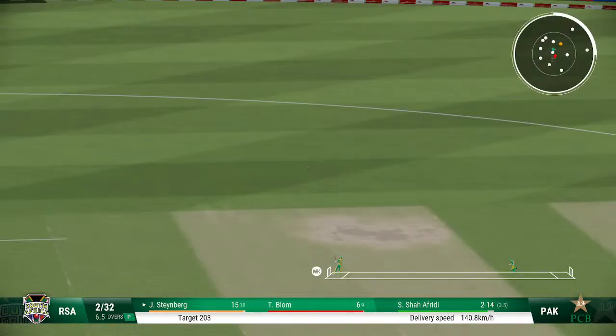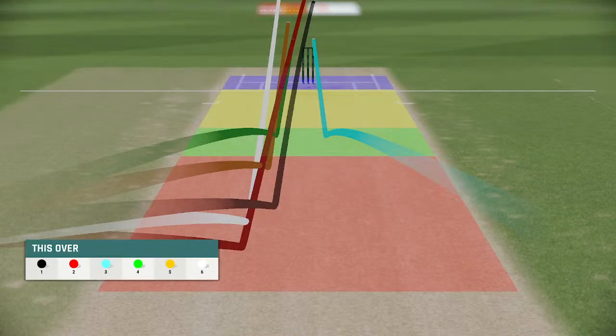Well placed, should get a single. They're bowling well at the moment. They complete another very good over. Khan, the right armer, is coming into the attack from the north end.